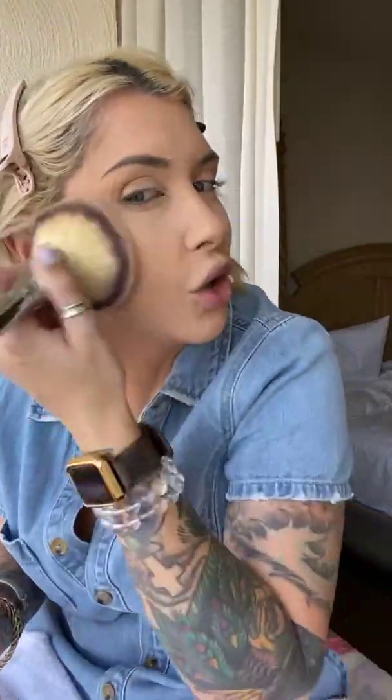So if you don't like a heavy feeling with makeup, then I would recommend the BB Flawless. The BB Flawless is more of a lighter coverage and not super, super heavy, so that's a good option. Or I would do the spray foundation, because that's also super, super light coverage and again, feels really light.